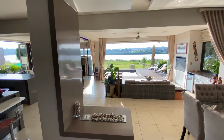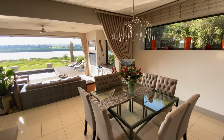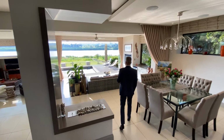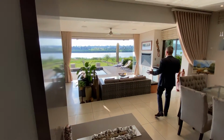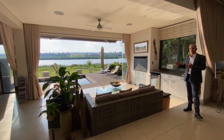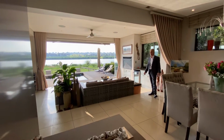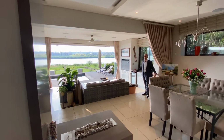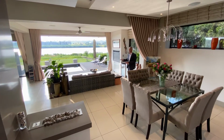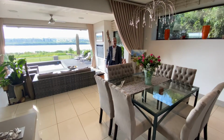It's a very open style design, where we've integrated the design of the patio into the residence in order to give it a better spatial flow. Also, when the elements are bad, you can close up the doors and have this entire space as one large entertainment area, which functions very well, with just a step difference between the two to demarcate the various zones within the residence.